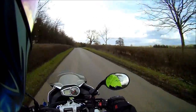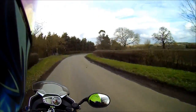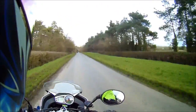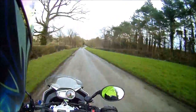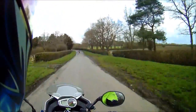This is a 2013 model, the revised model Tiger Sport. The gearing on this is closer together. 6th gear has been shortened considerably. The handlebars have been moved back closer to the rider, and the pegs have been moved forward closer to the front wheel. The swing arm has been extended, so it's got a longer trail.